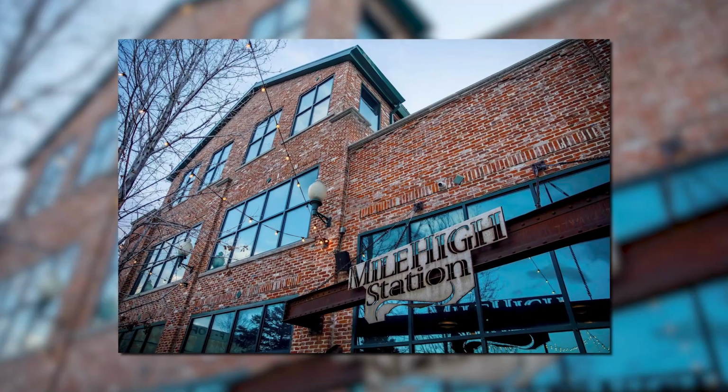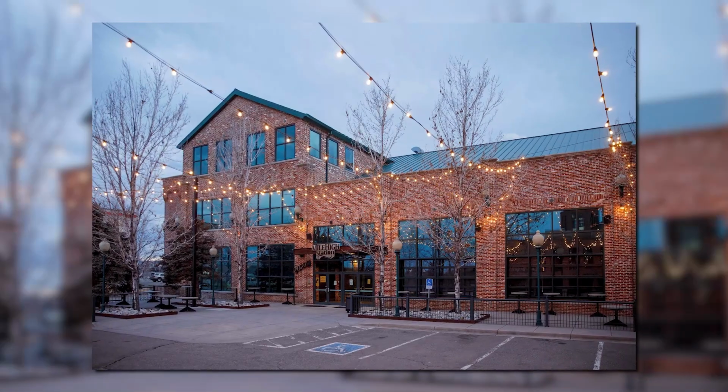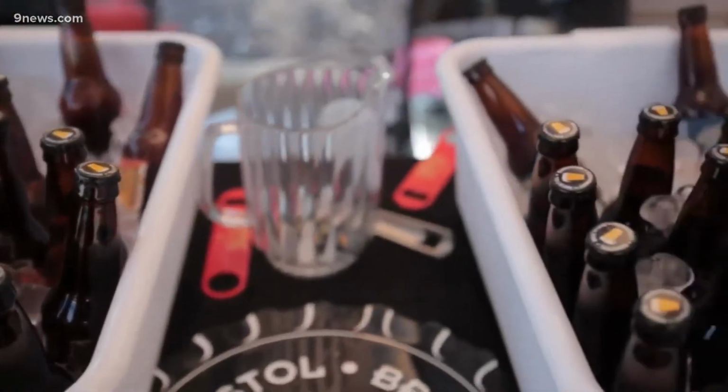And have you seen the Mile High Station? It's actually pretty cool. It's a brick-faced building that previously was the Midwest Steel and Ironworks building. You can't get much more Denver than this event with all these beers on tap for you. So there is no shortage of things to do here in the wintertime in Denver and beyond.